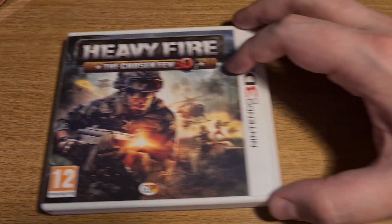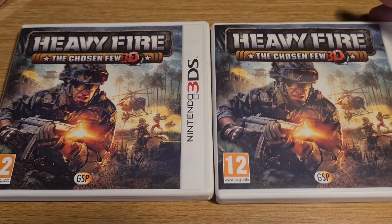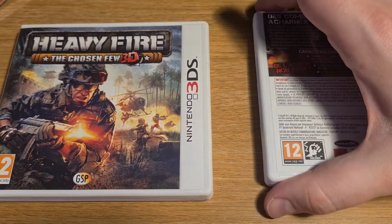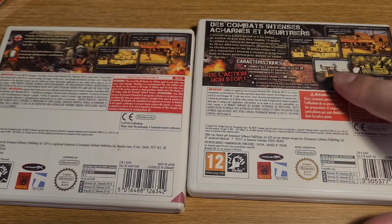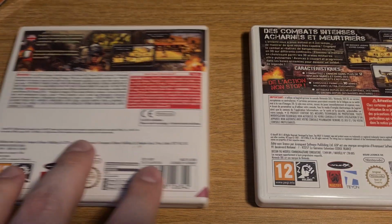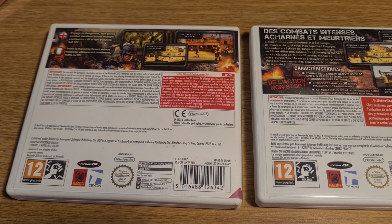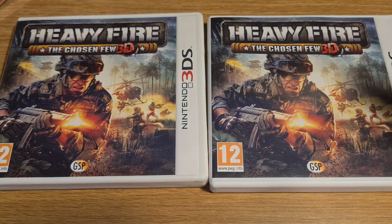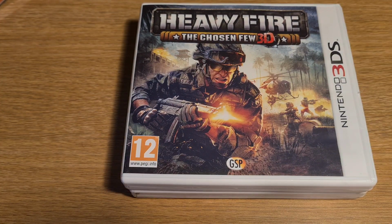Next up is one of the more expensive titles on the system in the European region, and that is Heavy Fire: The Chosen Few 3D. I actually have two copies of it. I picked them up for a really reasonable price, both individually. This one was the mainland Europe edition, so it doesn't come in English. This one was the UK edition that had English box art, so I picked it up second, basically because of the change in the box art. But yeah, that one is currently worth a lot of money. It's £131.75 currently on Price Charting.